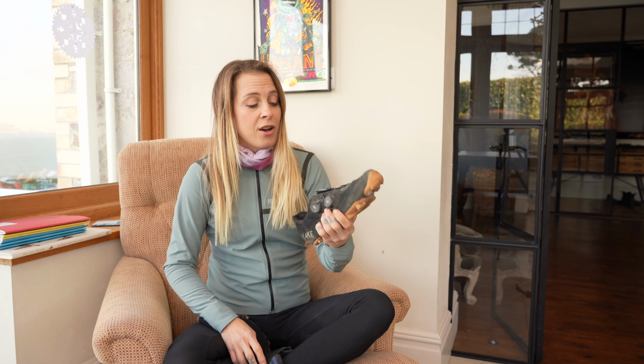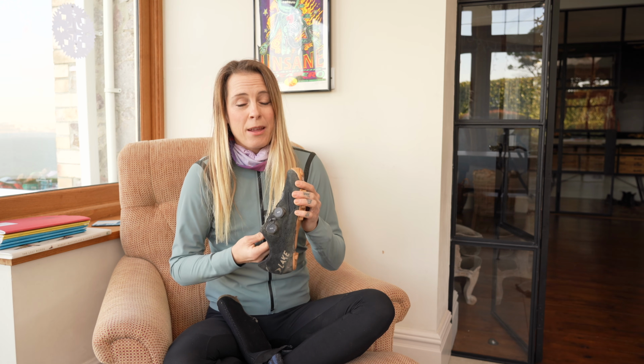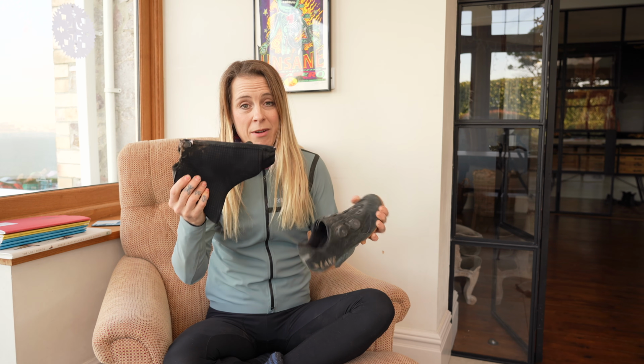You could also fill in some of the vents, either on the sole or around the top of your shoe. In the past, I've actually put blue tack in these vents, or some people do gaffer tape the vents up. Might not look pretty, but if you're going to be wearing an overshoe anyway, well, it doesn't really matter. And anyway, warm feet is better than looking pretty.